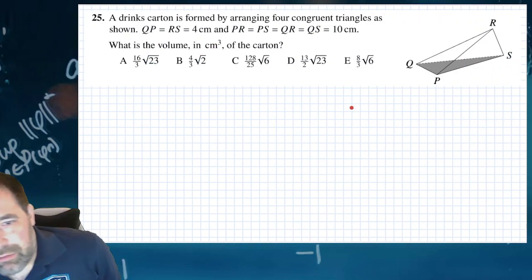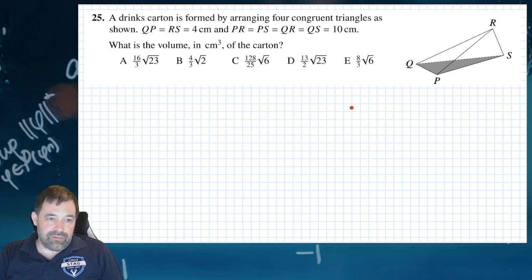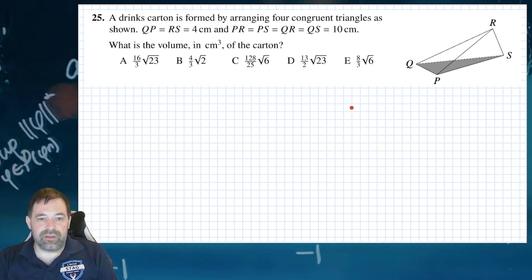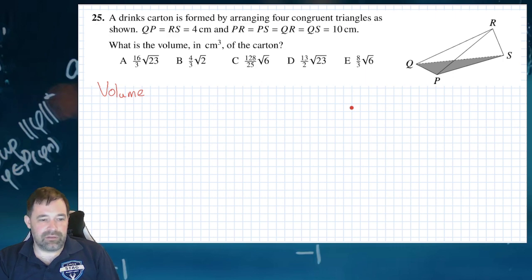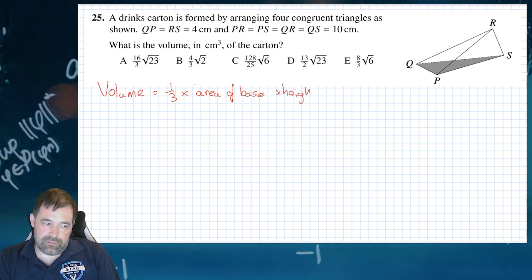A drinks carton is formed by arranging four congruent triangles. I looked at this and I did have a starting point, to some extent. So all the triangles are 4 by 10 by 10. What is the volume in centimetres cubed of the carton? So the volume of a shape like that, if it's got a singular point above a base, is a third of base times height. It's going to be a third times the area of the base times the height. So that's what we're going to do.